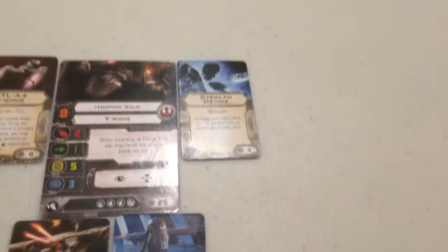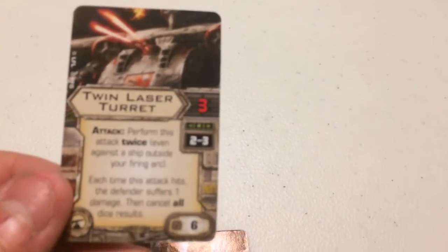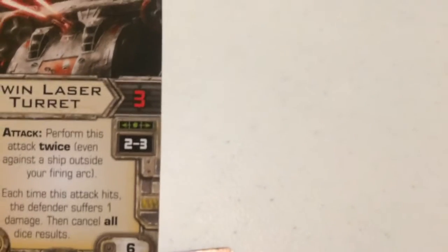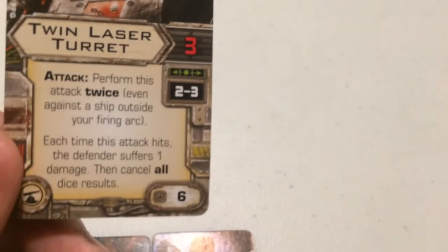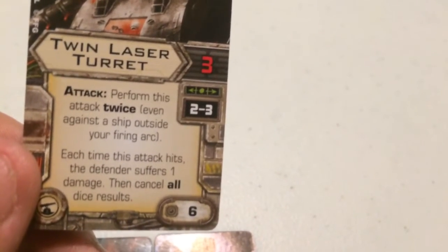Now we look at his turret, which is becoming a very popular turret among any ships with a turret upgrade. That is the twin laser turret. Coming in at a squad point cost of 6, it has an attack value of 3, and it uses a range 2 to 3, so this greatly benefits Horton Salm's ability. It states, perform this attack twice, even against a ship outside your firing arc.